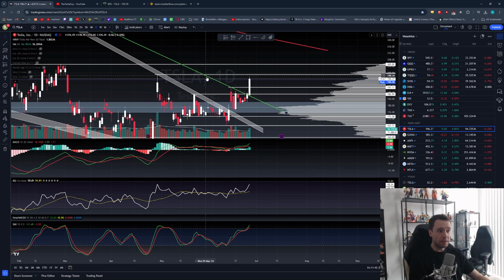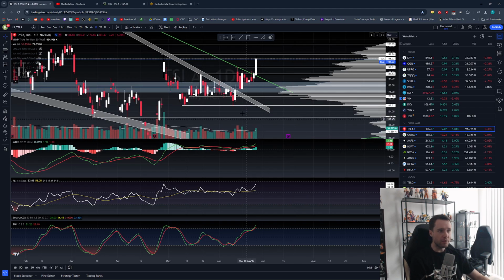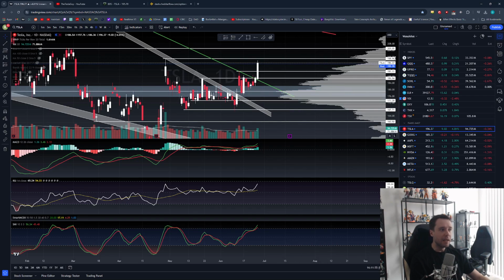And the good thing is the fact that this move did happen on elevated volume after some lower than average volume the past several days, about a week or so of trading. So nice thing to see, right? The two green days that we had in a row are both on a nice elevated volume. So always a plus.